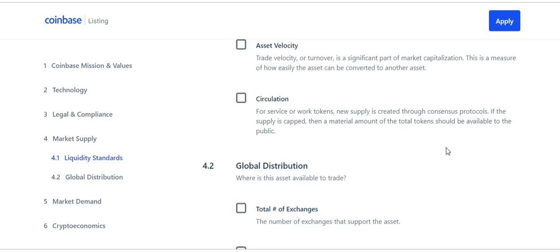There's no company behind DigiByte. There's no company holding 60% of all the supply like we see with XRP or XLM or other projects out there. There's no company that has the majority of the supply. And that's a big deal as far as remaining truly decentralized.